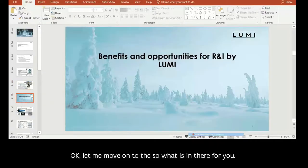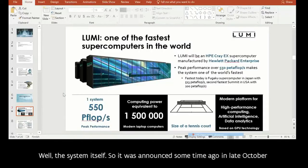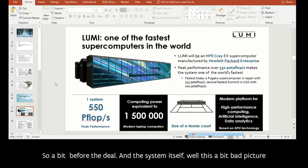Okay, let me move on to the, so cool, but what is in there for you? Let me walk through the benefits and opportunities for research and innovation. Well, the system itself was announced some time ago in late October. The system will be provided by Hewlett-Packard Enterprise with the brand name of Cray, which was quite recently an iconic supercomputer manufacturer that was purchased by HPE, a bit before the deal.